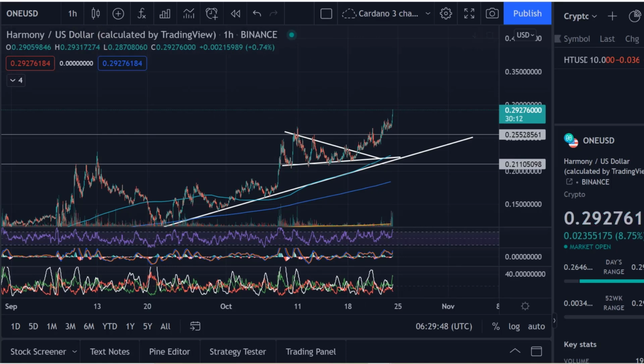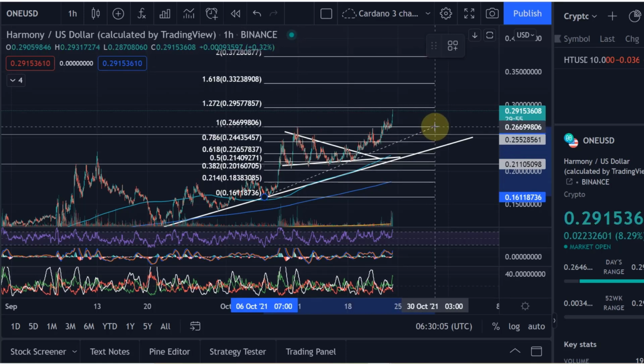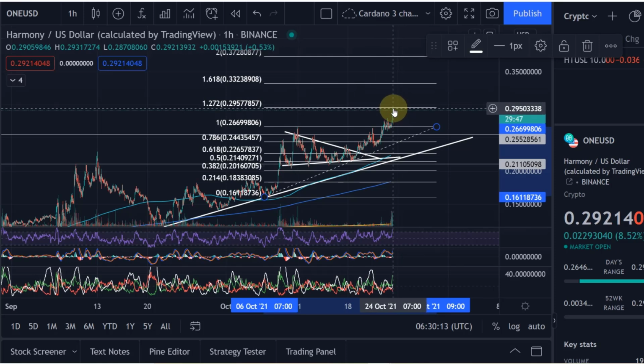But what we really need to look at is the next Fibonacci extension levels, because we are now in all-time high territory. We don't know where it's going. So there's two things here for me. One is you can draw 2 Fibonacci's. One is from this previous low here to that swing high here. So if I do that, we can see that we're going to approach resistance soon at this 1.272 extension level at 29.5 cents. I think we might get some resistance there.